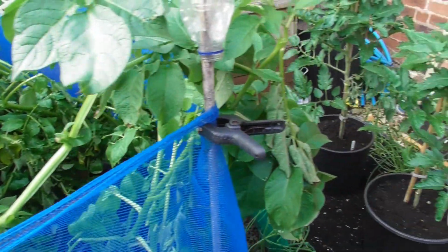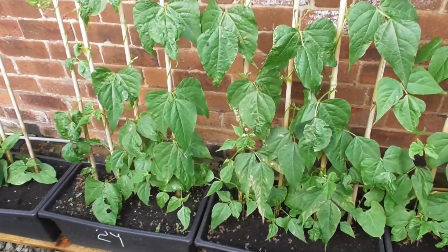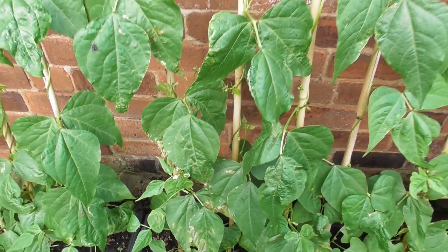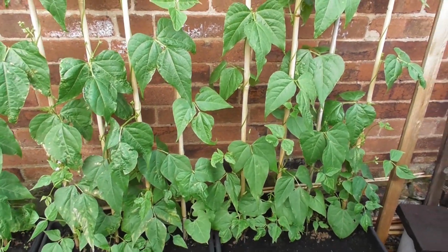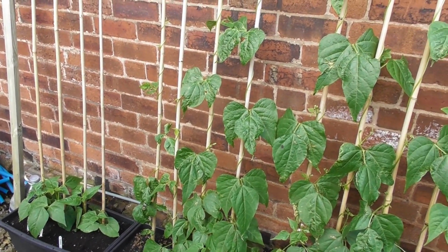Okie dokie. That will do for today. Oh, yeah, we've actually got some flowers on the climbing beans now. These are the cobra. So, not be too long before we should be having some nice beans. Okay, we'll catch you later. Bye for now.